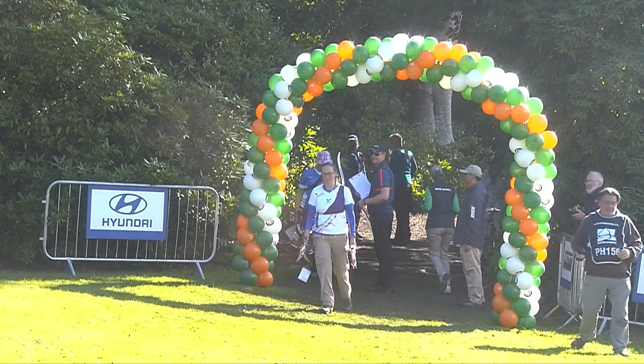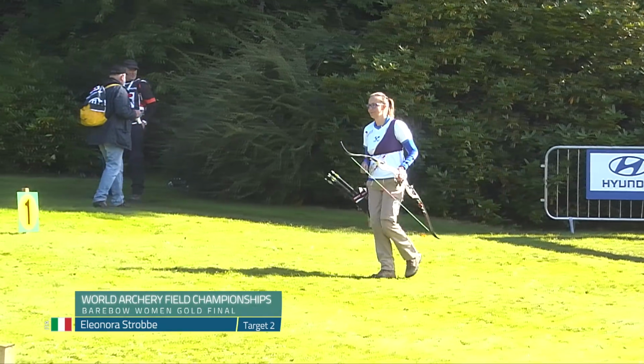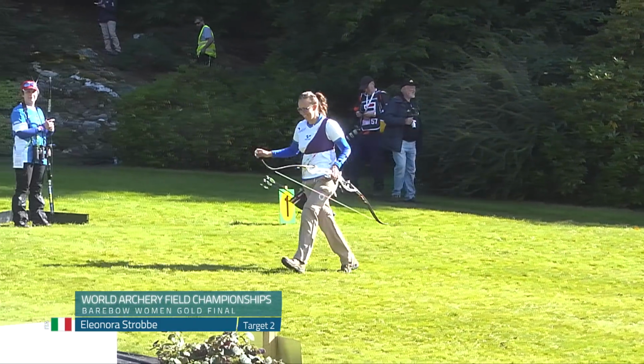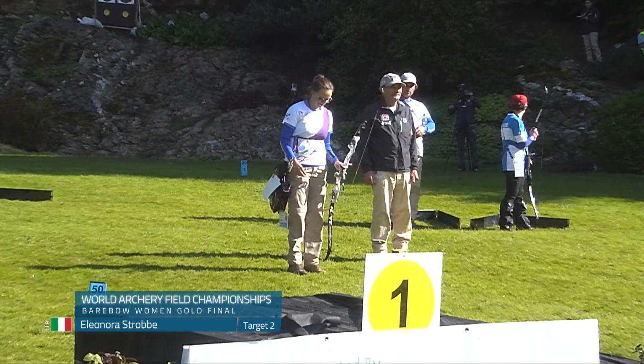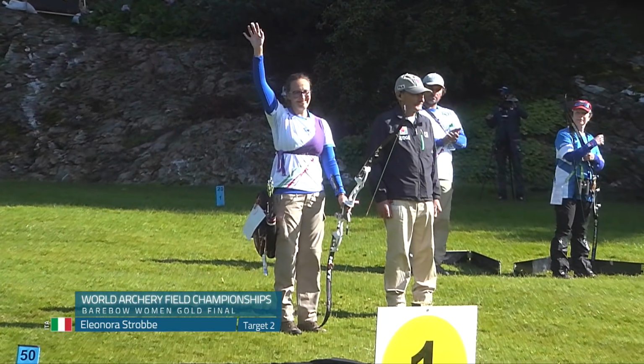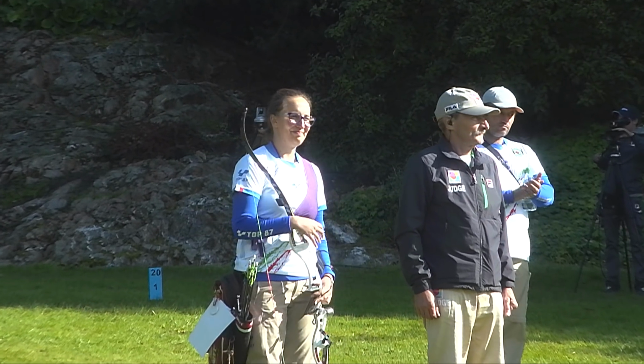The wind's kind today as well, so you don't want to see a final decided by who gets the best gust or the worst. Yeah, I think we've had a whole range of weather conditions this week. We started off with a lot of high winds, which were quite warm. They must have been coming up from the south. Yes. Then it turned cold and windy.